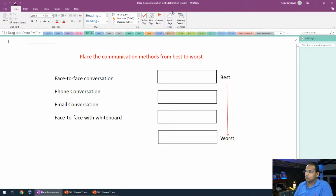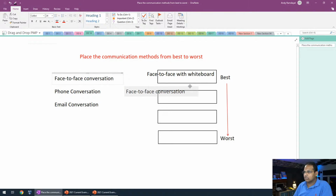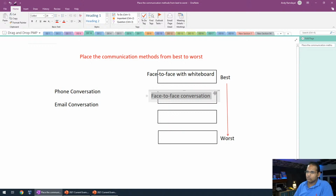Okay, guys, let us do this here. What is the best way to communicate? Well, it's face-to-face with a whiteboard, because not only can we converse with each other, we can also draw diagrams and help to write out our expressions versus trying to tell it. Then face-to-face conversations. If you don't have that whiteboard, then talk to each other. That's one of the best ways.